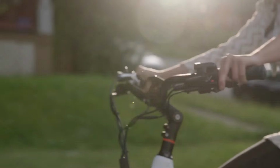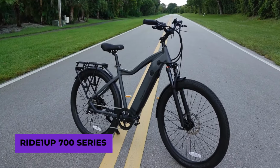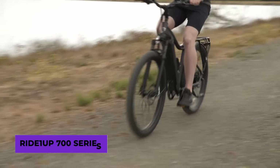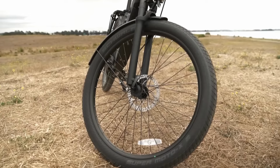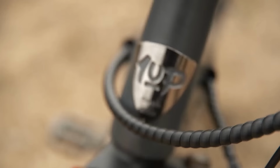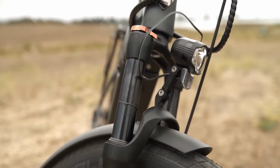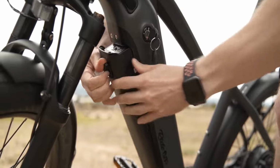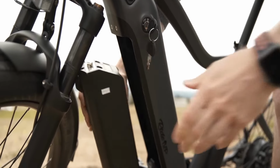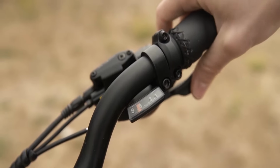For the best Class 3 commuter of 2023, we have the Ride 1-Up 700 series. The Ride 1-Up has everything you want in a commuter e-bike. The integrated rear rack is of high weight capacity and it has all the necessary commuter bike attachments, including a rear light. It runs on a 750-watt rear hub motor and a battery pack that has 672-watt-hours and is fully integrated into the frame. You also get a 7-speed drivetrain with hydraulic brakes.